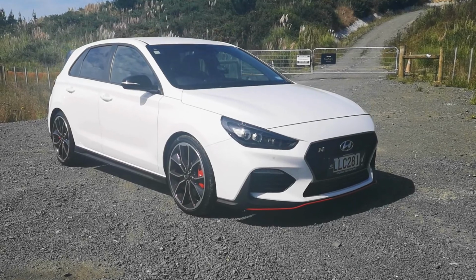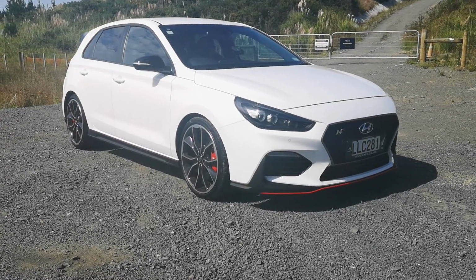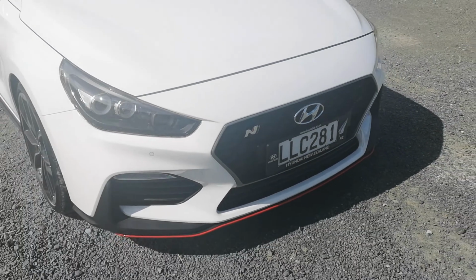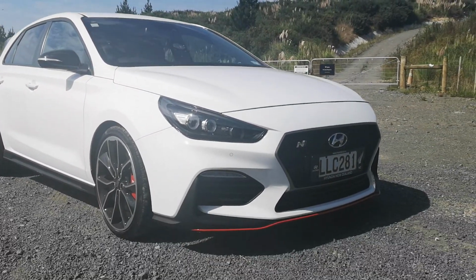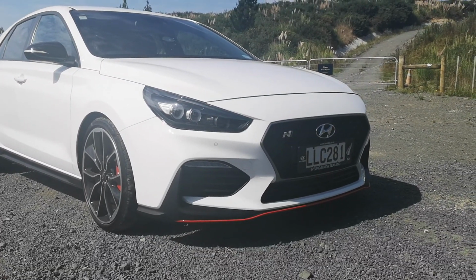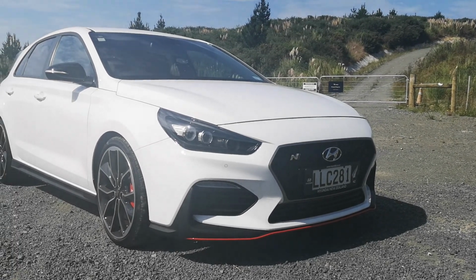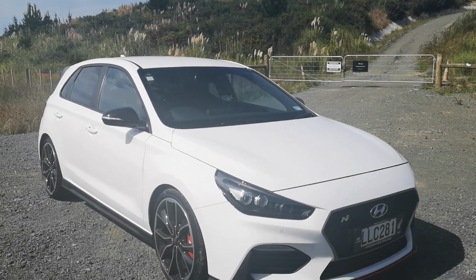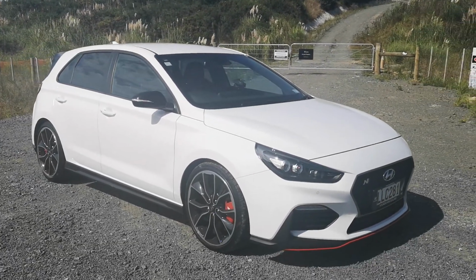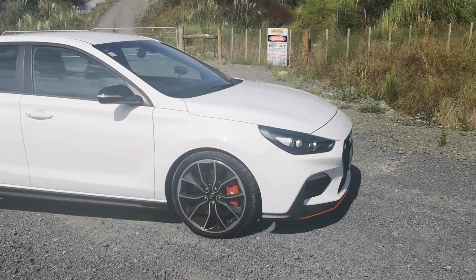So Hyundai's normal hatchback, it's a family sedate car, but when you add this N badge, things become a little bit more frantic. Looking around, some beautiful accents as far as the redness goes, giving it a little bit more anger. Trademark Hyundai grille, but on the whole it just looks like a regular-ish hatchback. Hatchback sizing.